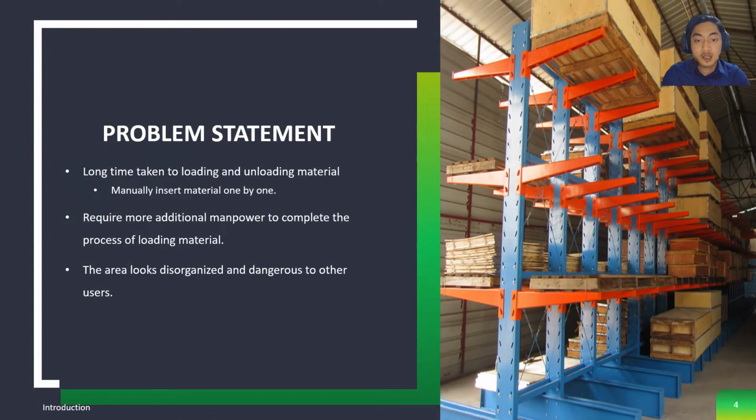The problem statements are the long time taken to load and unload material. It is because the process is done manually, inserting material one by one into the storage. It also requires additional manpower to complete the process. On the other hand, the area looked disorganized and dangerous to other users.